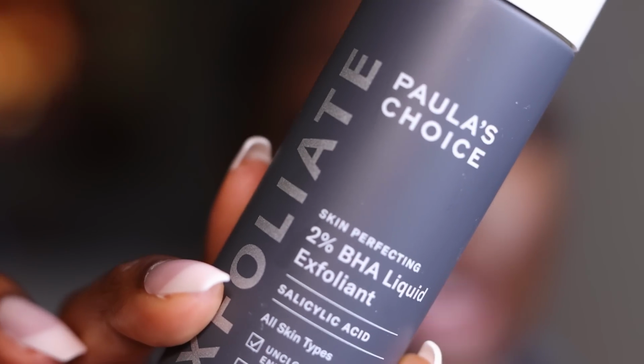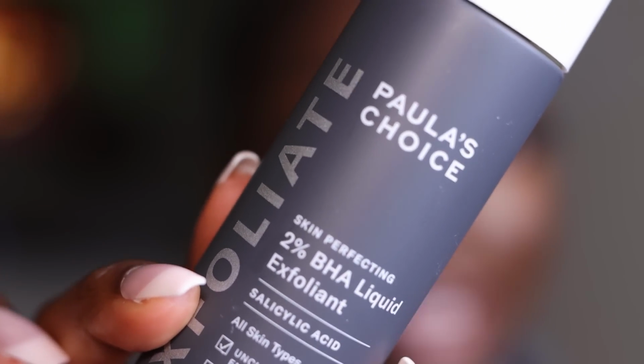There are so many skincare products that I can recommend. I have actually gone through and thrown out because I finished so many. I've narrowed down a few, okay? Let's start off with the Paula's Choice 2% BHA Exfoliating Liquid. This is a multi-purpose liquid.